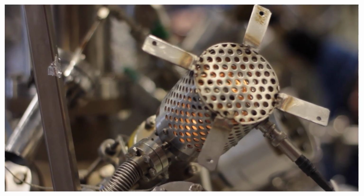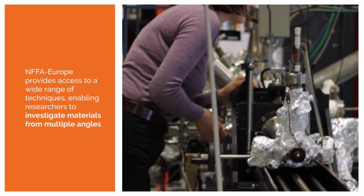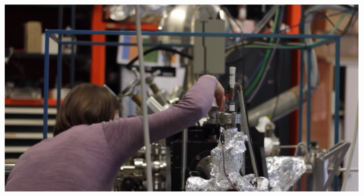I really like that I am able to access different techniques here at the NFFA because it gives me a better understanding of what is actually going on in my sample. If you would use a single technique, it leaves you in the dark about certain things, but here I can really get a more complete understanding of what's going on, and that will help me to better engineer these materials and their properties, which is our goal.